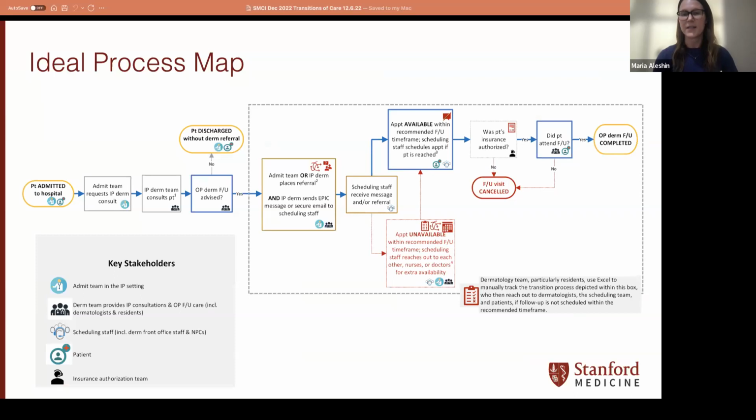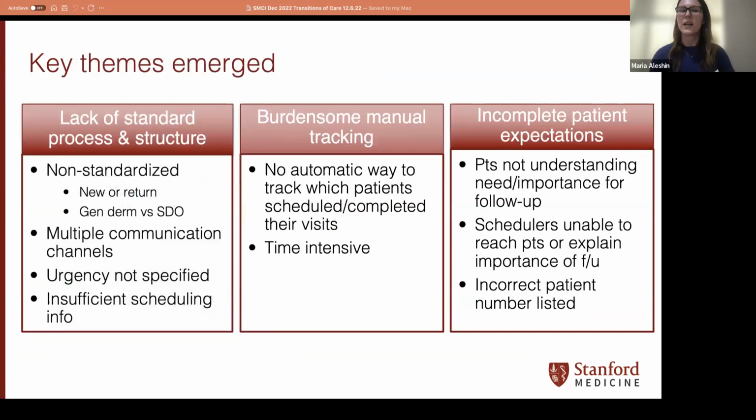So what are the necessary steps that it takes for a patient that's in the hospital that needs outpatient follow-up to actually end up in our clinics? After talking to our stakeholders, we also summarized some of the key themes that were emerging over and over again. And there were 3 key themes that emerged, the first of which was lack of standardized process and structure with our current workflow. It was deemed non-standardized.